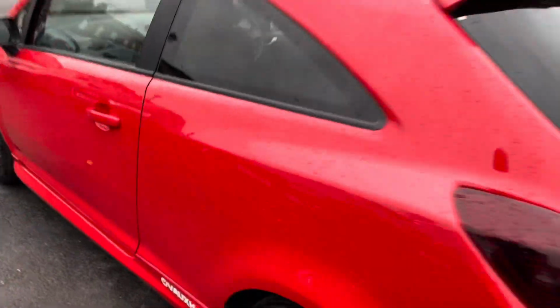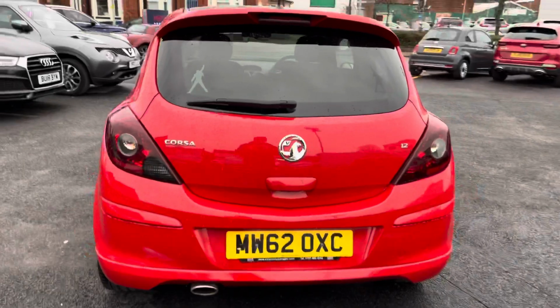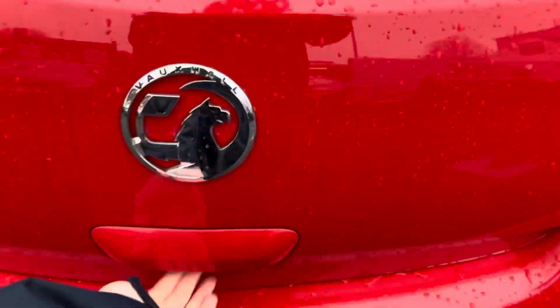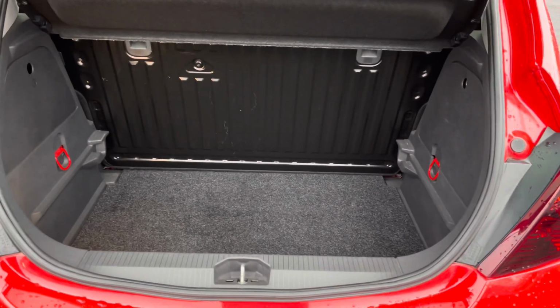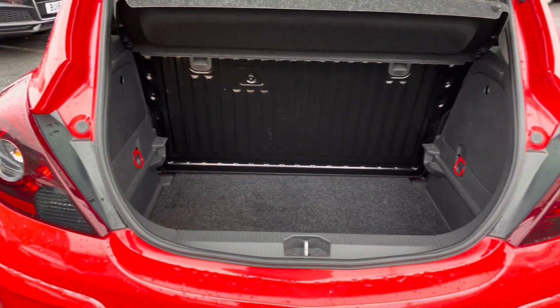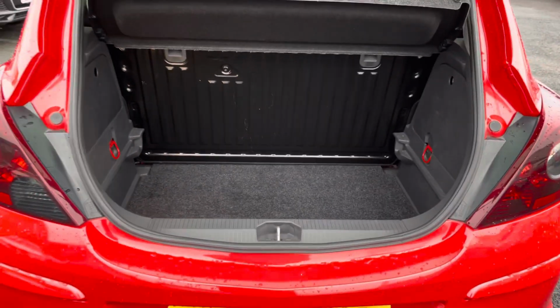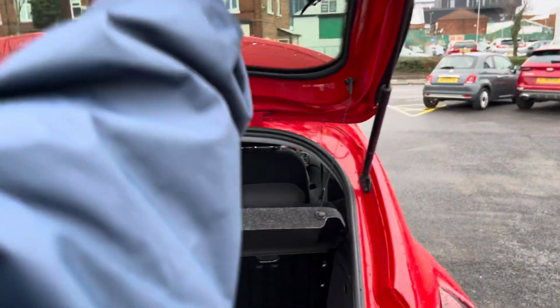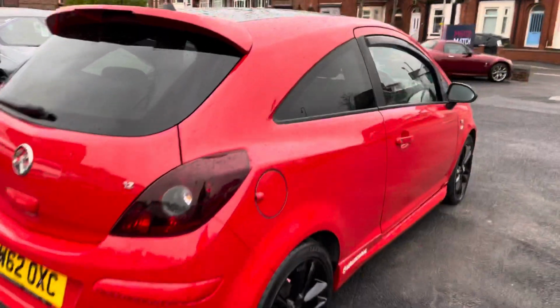Now let's head to the rear of the vehicle. You have your Corsa 1.2 badging on the tailgate, and opening up the boot here, you have a nice amount of space here. You can easily fit a weekly shopping. You do have tethering points so you can tighten the loads down if you need to. It's very handy if you don't want anything to be moving around freely while you're on the go. You do have a handle up top that allows you to easily close the tailgate.